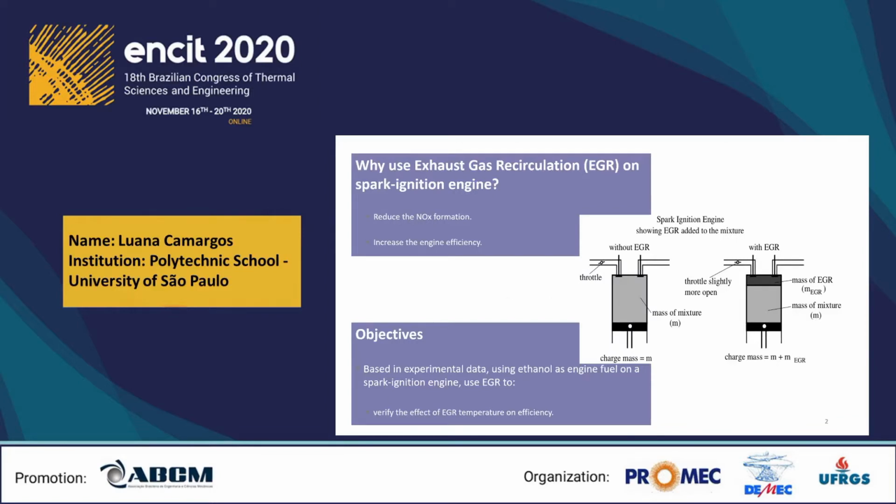Exhaust gas recirculation consists of extracting part of the exhaust gases and inserting them back into the engine intake system. In this work, the focus of using EGR in a spark ignition engine is to reduce nitrogen oxide formation and increase the efficiency of the engine at partial loads. NOx formation is reduced because the insertion of EGR, an inert gas, decreases the peak temperature of the combustion chamber, decreasing NOx formation due to the Zeldovich mechanism.